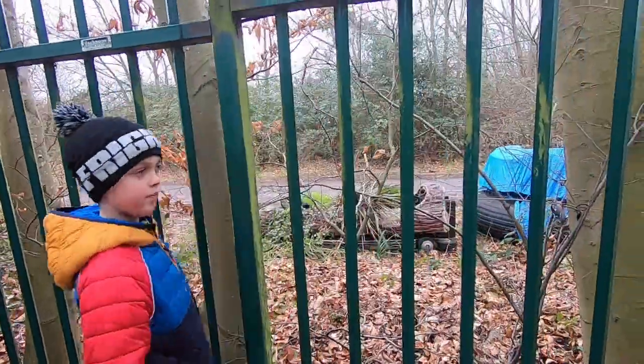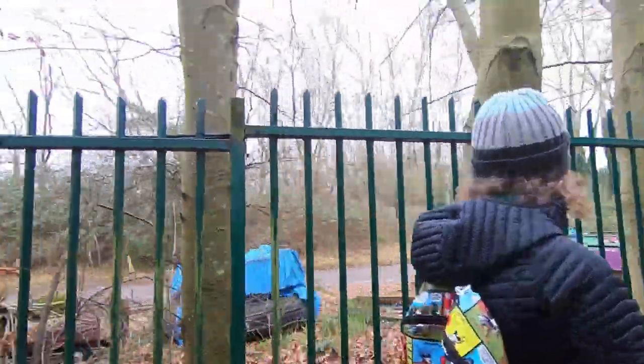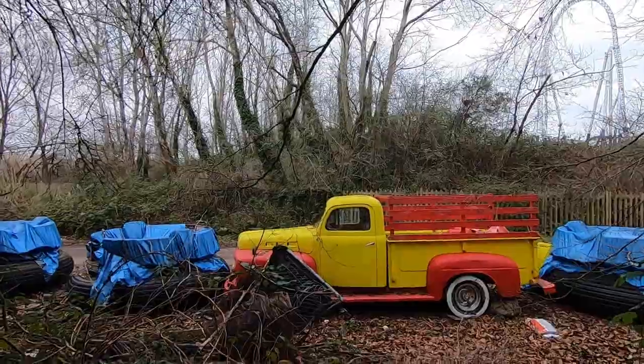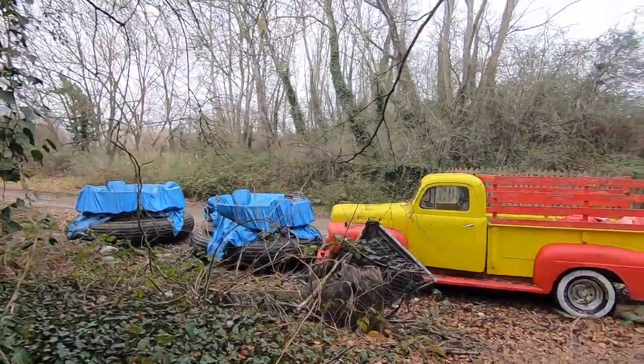Or is that a different one? Or maybe the animal. Yeah, maybe it's a different one. We don't know. Old truck. Old kind of cotton. There's all sorts down here this year. And there is some Rumble Rapids.